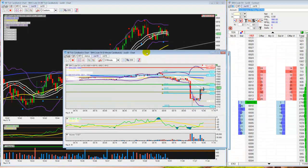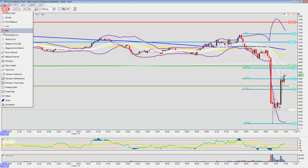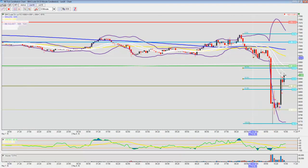What am I talking about? Well, here's the 50% retracement line. We're above it now. Next line above brings it up here to the 32 level. And then we have our break point right in here. $62, $64-ish.